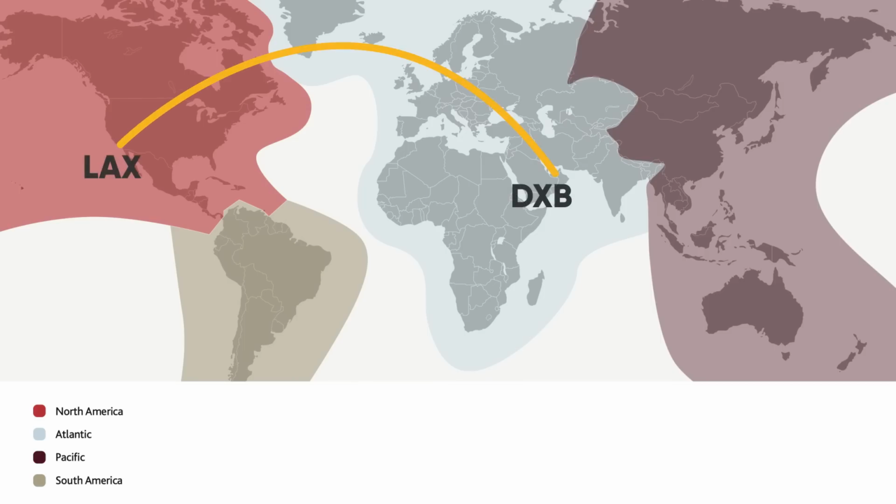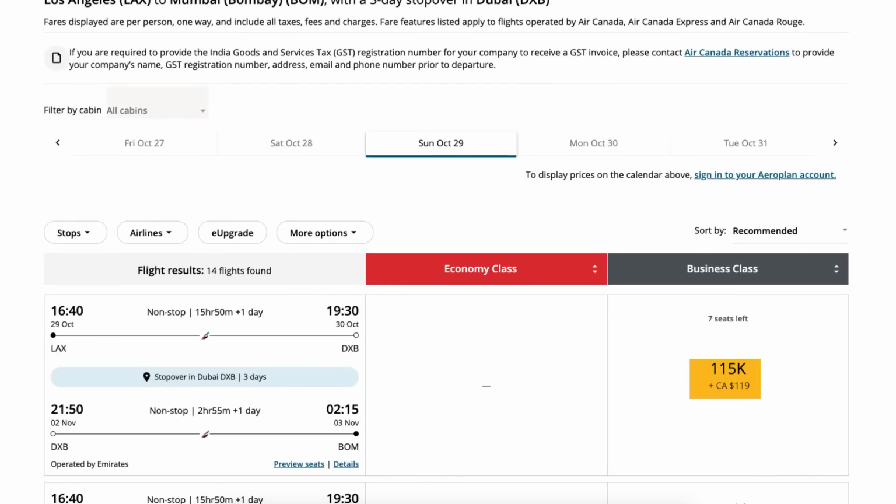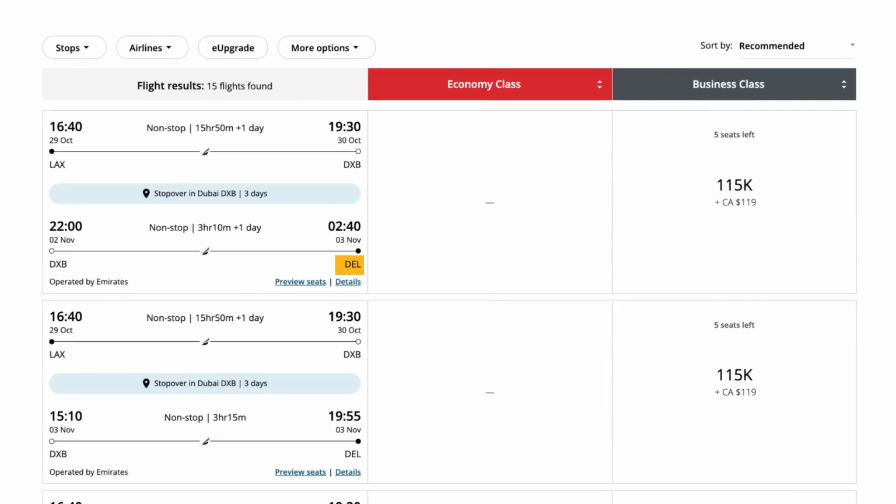What if we want our final destination to be in India? What we can do is fly from LAX to Dubai and then spend 3 days in Dubai, or less if you want to, and continue on to Mumbai. That will still also be 115,000 Air Canada Aeroplan points and a few more dollars in taxes and fees. This works for Delhi too, so it might be a good way to get to India on Emirates business class.